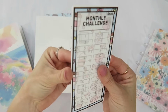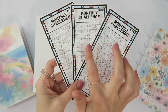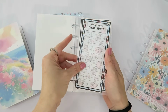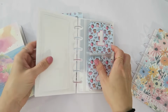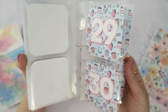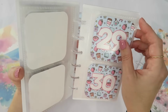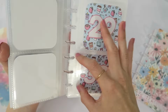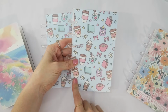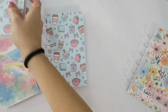And the monthly challenges always come with 3 of these trackers, so that you could use it 3 different times with the tracker. And then of course these little mini cards, you don't have to write on those at all. So you can use them 100 times and they're gonna stay just the same. It has a divided page, so you can easily slip in $29 here and 30 here, and it doesn't mingle together. This one comes in the disc bound, which is what this is, or the ring bound. So I wanted to show you guys that.